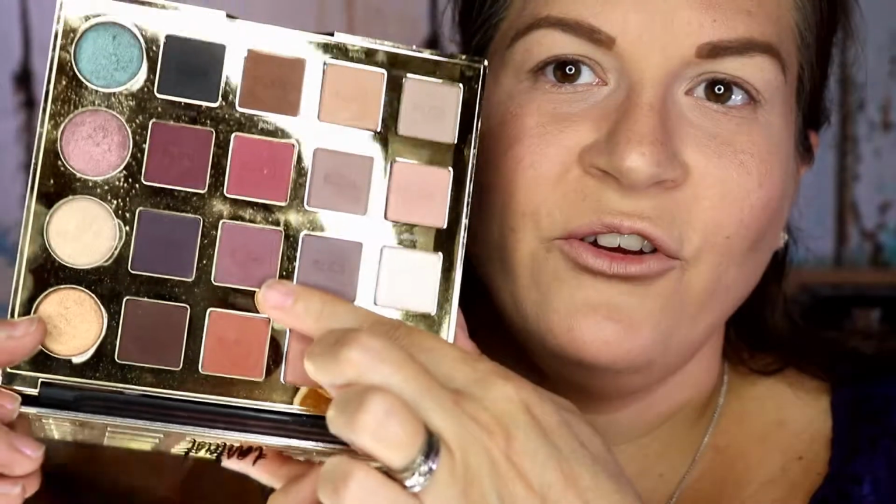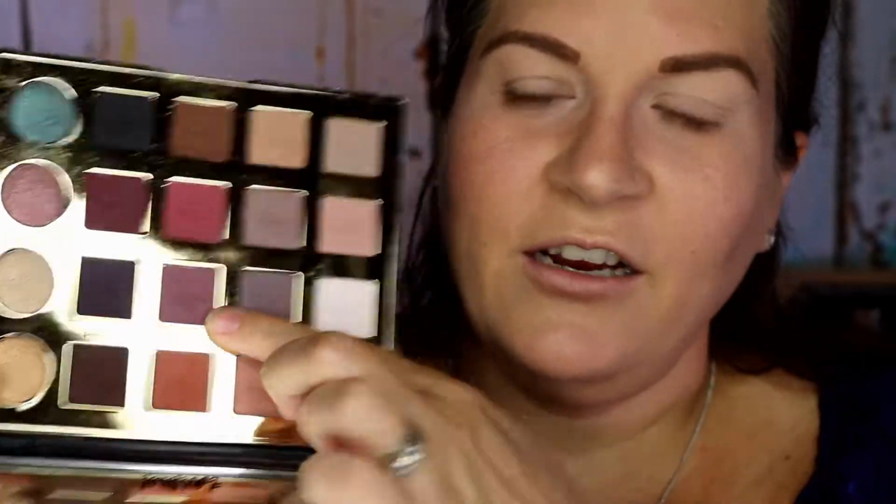Before I do anything though, I am going to start with this shade right here and just set my eye primer. Oh, that's pigment. Just in my crease, I'm going to start with this shade right here. This is the shade No Filter.